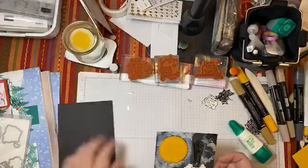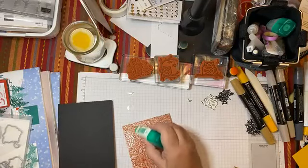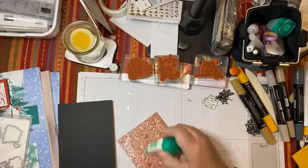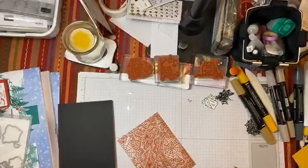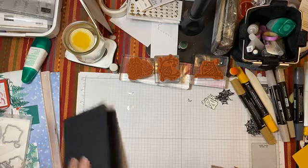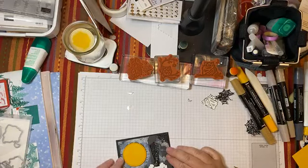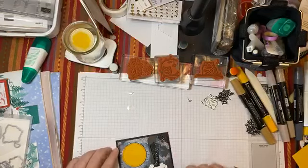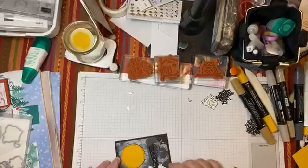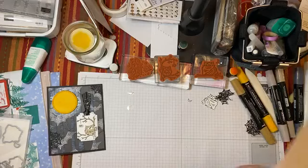Now we're just going to glue it onto our card base. And I would definitely recommend liquid glue for this because when it's embossed like this, it's hard to get the tape runner to stick consistently. So there's our spooky scene, and then on the inside we're gonna maybe make it not quite so scary.